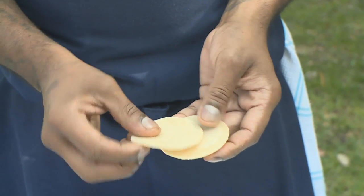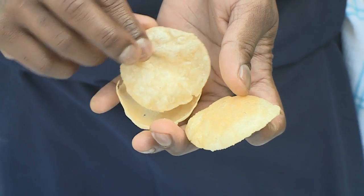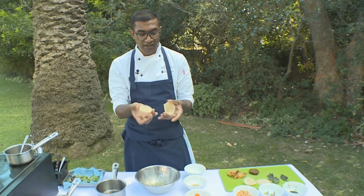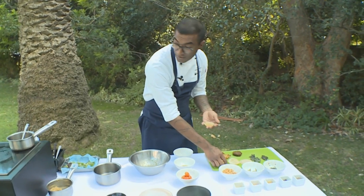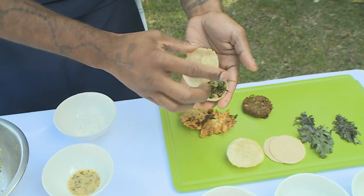This is basically just inkomazi sour milk that I've taken and flour, a bit of water, and combine it together. When you deep fry it, you're left with this sort of consistency. It puffs up a lot, and then you just separate it in the center. They puff open, and then we want to stuff the morogo mixture inside of it, and then cover it with its lid.